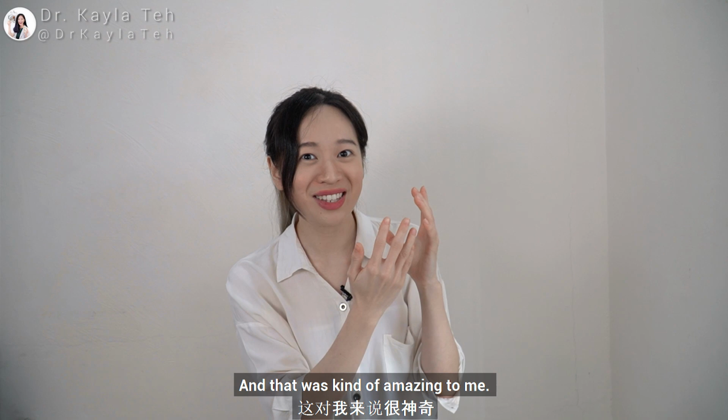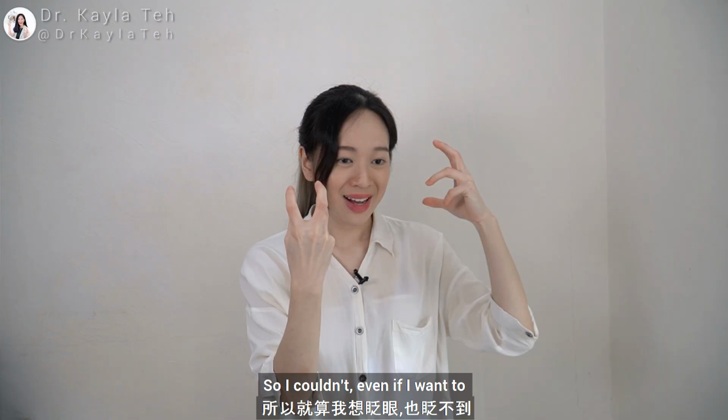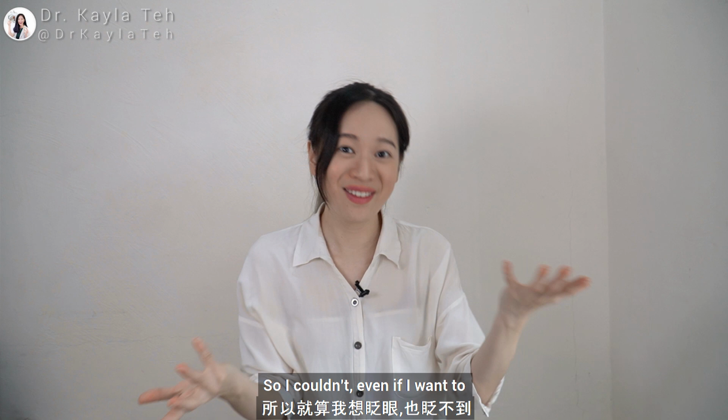Will I blink during the surgery? No, because my surgeon actually used a speculum, which is like the clipper thingy to sort of force open my eyes. So I couldn't even if I wanted to, and I definitely didn't try to.